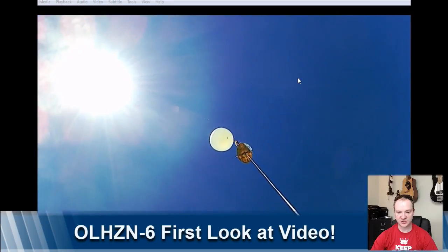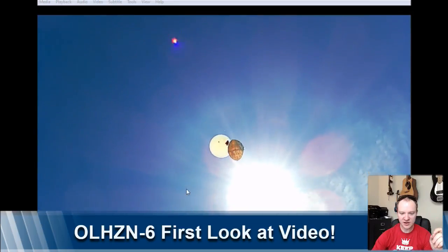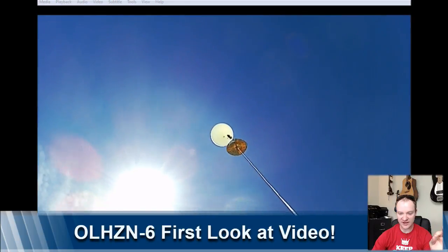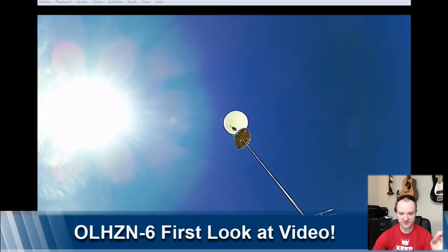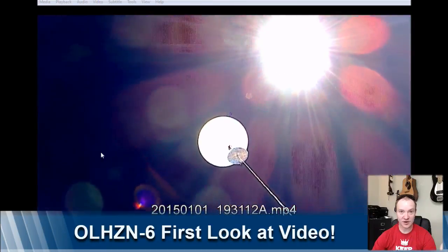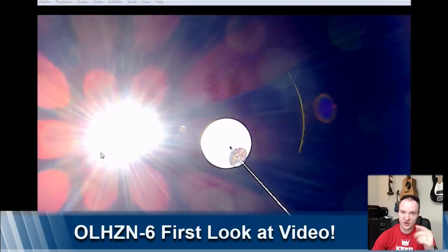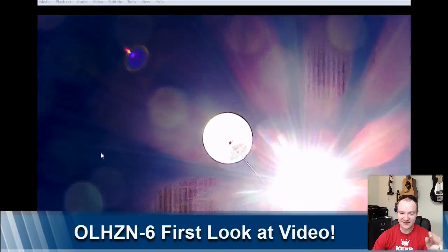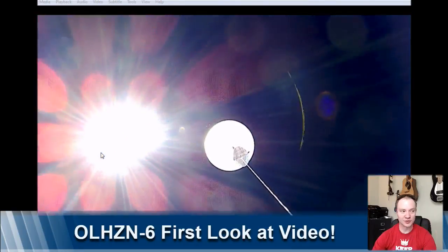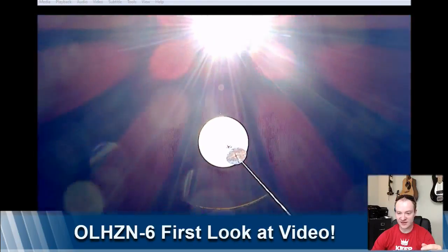So this is one of the early videos just after launch. And look at the size of the balloon, pretty small looking. Then if you jump to one of the last videos, look at the size of the balloon now. Still the same distance from the camera, much bigger. It's very interesting to see. Probably next flight, we'll try again to get the balloon burst, because it is interesting to see how that balloon grows the entire time.